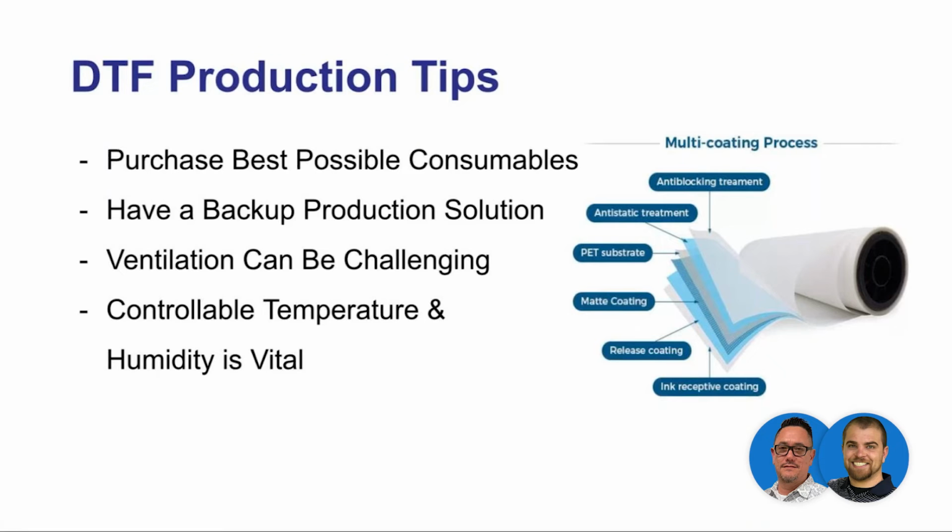The other thing, Jay, controllable temperature and humidity. I mean, these machines don't want to run in 90-degree temperature. Your employee doesn't want to be in 90-degree temperature. Humidity, though, it's a water-based ink. And this is stuff that we learned from DTG. If you took a DTG machine and you put it in a 10% humidity environment, the ink is going to dry in the print heads, and you're going to be spending $1,000 on a print head very quickly. So same thing with DTF.